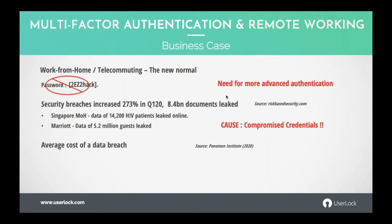Can you guess what the average cost of a data breach is? Yeah, $3.92 million. This is based on a latest cost of data breach report from Ponemon Institute. This figure includes many cost factors: legal costs, costs of forensic investigations, loss of brand equity, customer turnover, loss of employee productivity, and so on.